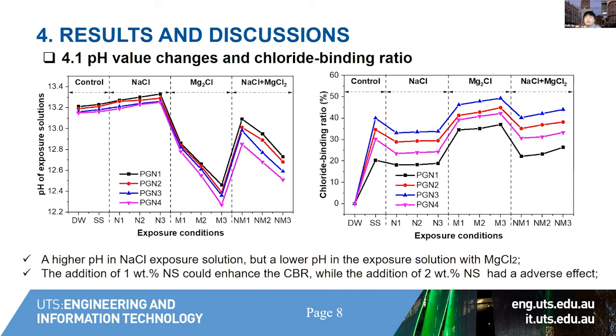Here are the pH and the chloride binding ratio results. As you can see from the left figure, compared with the deionized water, a high pH was found in seawater and the sodium chloride exposure solution, but a low pH was found in the exposure solutions with magnesium chloride. The addition of GGBFS and nanosilica could decrease the pH of the exposure solution. This may be related to the change of the pH in the cementitious paste.